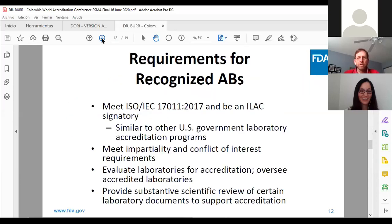So what are some of the requirements for the recognized accrediting bodies? As I just mentioned, they will need to meet ISO 17011 and also be an ILAC signatory. This is similar to other US government laboratory accreditation programs. They must meet impartiality and conflict of interest requirements. They must be able to evaluate laboratories for accreditation, oversee the accredited laboratories, and we're also requiring that they provide substantial scientific review of certain laboratory documents to support accreditation, and this generally is around method validation and method verifications. Next slide, please.